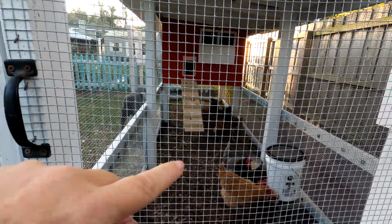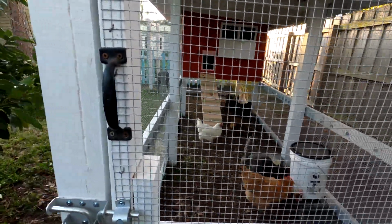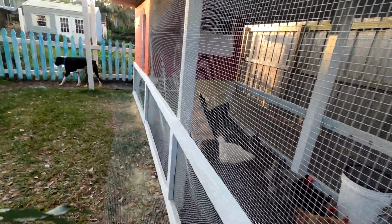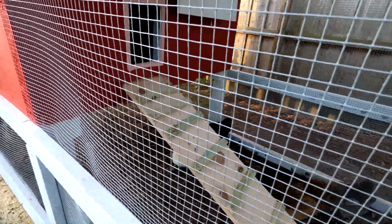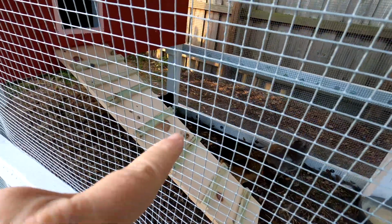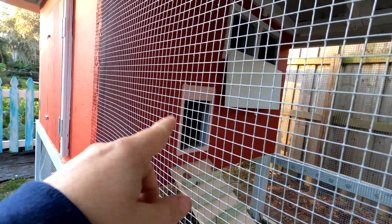The walking plank, we made it wider because chickens always try to go up at the same time. They're always in a big hurry to get through. So Jack actually thought of this. He has it wider down here, but he made it more narrow up here because there's always a backup of them wanting to go through the whole opening.